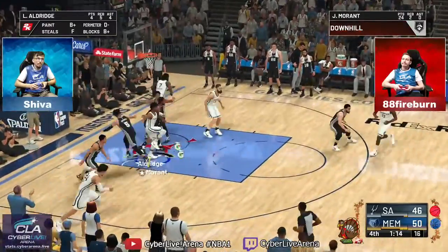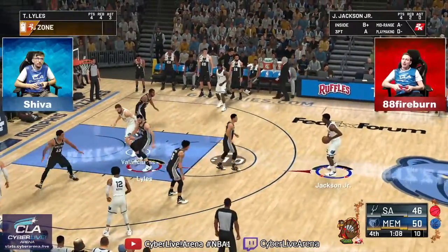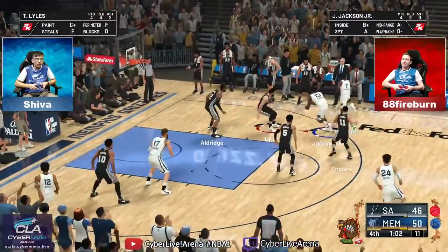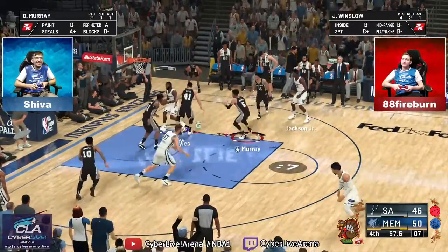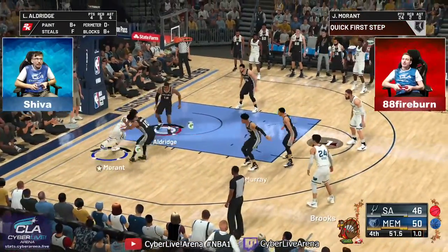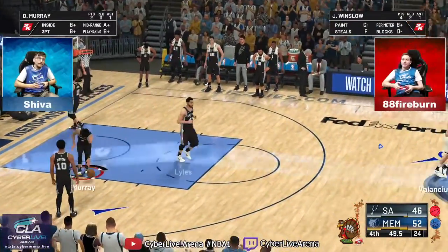1:15 left in the game. Back to Jackson. The 3. But they get it back. And that long rebound just falls right back into their hands. That'll reset the shot clock. Brooks outside. The second chance effort. And Morant will lay it in. Now it's a 6-point Grizzly lead.